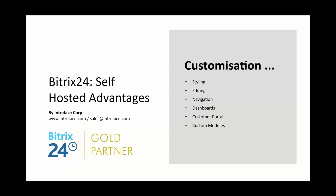Okay, so looking here at customizations. One of the main reasons for choosing a self-hosted option is the ability to customize the look and the feel of your intranet. So the site can be customized to match your corporate look, and the functionality can be configured to make using the system more intuitive and more to your specific requirements.